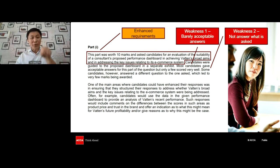A good example, if you go back to the enhanced requirement on the first three lines, take a look at the first requirement, the first task, which is to evaluate the suitability of a consultant's proposed performance dashboard in achieving Veterans' broad aims. They are asking you to evaluate what exactly you think about these suggested performance dashboards addressing the broad aim. Hey guys, catch the words carefully. I'm asking you, what do you think about this dashboard in addressing the aim? So when the verb is evaluate, you are supposed to tell me, I think this element of the dashboard contains certain information that can address these particular items of the aim.